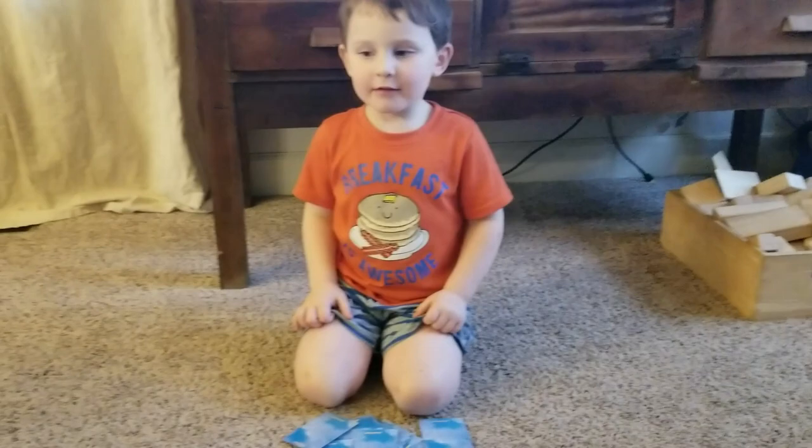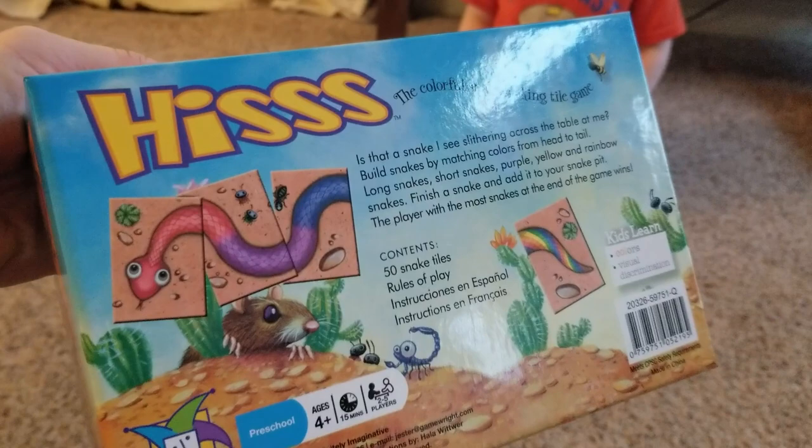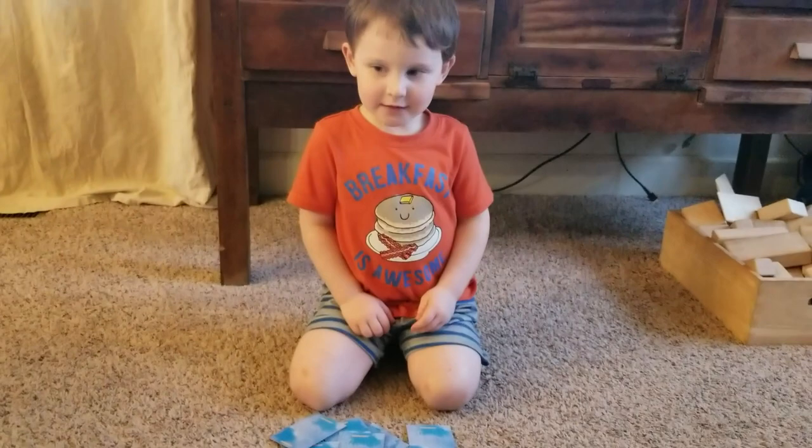We got it for Christmas. It's called HIS. It says 4+, but Lincoln is 3.5, and he caught on real quick, and he loves this game. It's kind of a color matching game where you make a snake, and it has to have a head and a tail. Whoever gets the most cards at the end wins. So super simple, but we've played this maybe 1,000 times, you think? Yeah. And it's still fun every time.